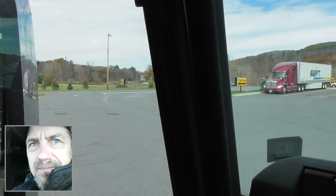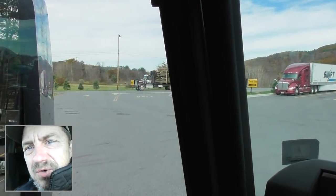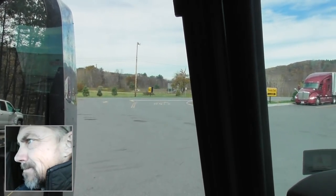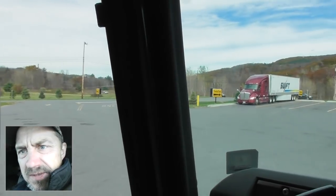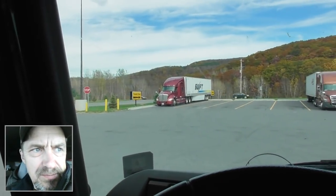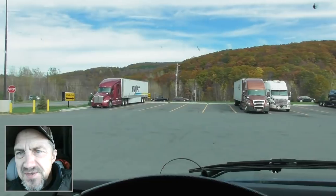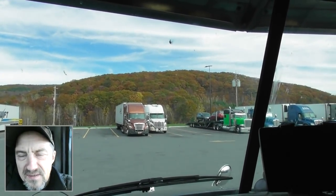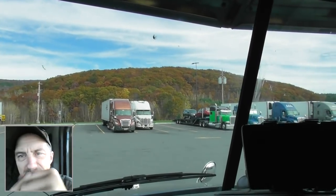I made it to the far east corner of New York on I-90. This is Love's Truck Stop. It's like a couple of miles away from Massachusetts. Now look at those colors, the trees, the sky. It always happens when I sell my camera.